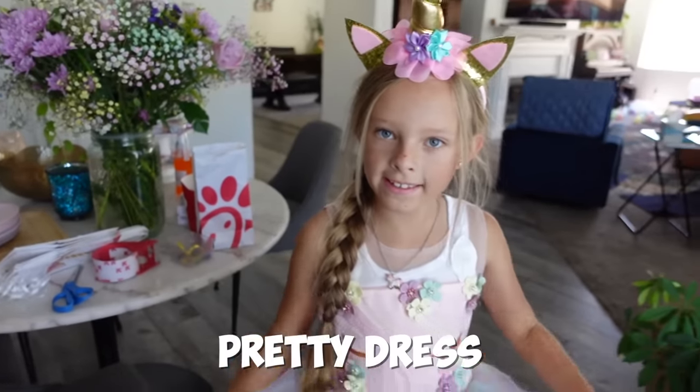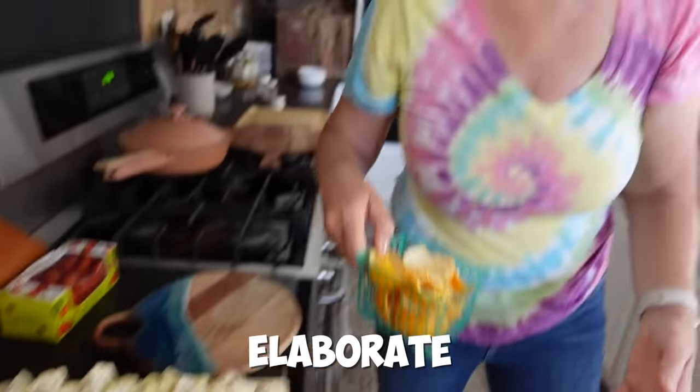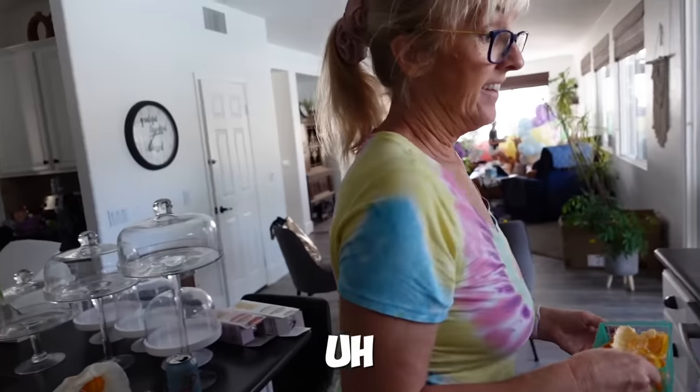My pretty dress. Your dress is so beautiful, I love it. We have 25 minutes until Peyton's party starts. As you can see, I still have no makeup on, but thank goodness for my mother, because she's helping me do all the things. Who decided to do these elaborate rainbow themed fruits and veggies? Not me. Oh my gosh.